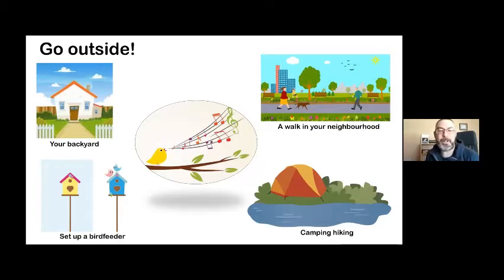Like I mentioned, people usually have some options to set up bird feeders or even bird houses in your yard or bird baths. And this is a really great way to attract birds so that you can see them even if you're sitting inside your house. And then as summer comes along, you can always get out and camp or hike in a lot of the amazing natural areas that we have here in Saskatchewan to see birds.